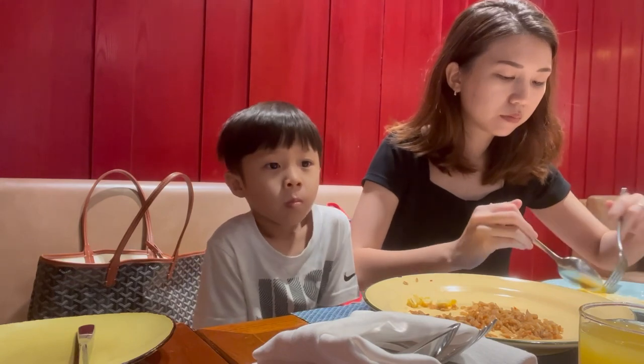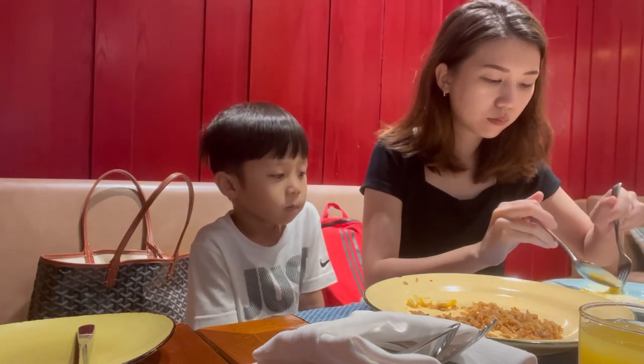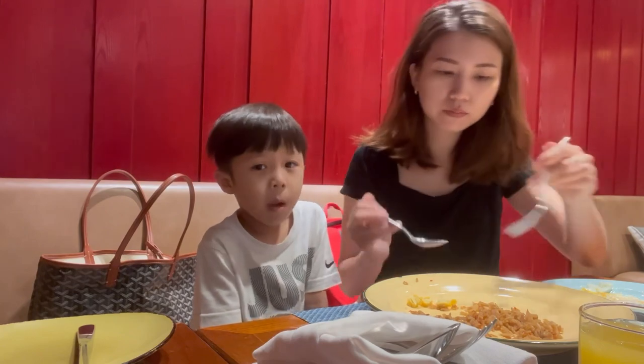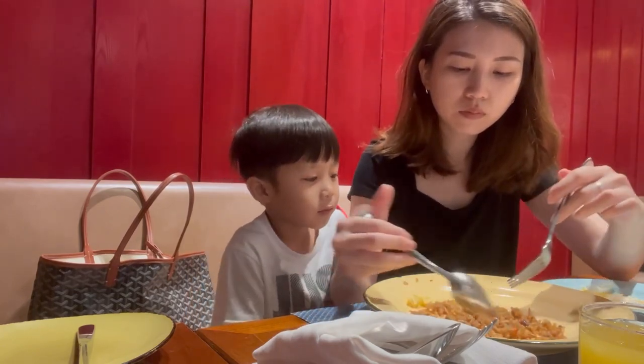So this is me feeding my son his breakfast. He is having some fried rice and scrambled egg. Most of the time, I feed my son first so that I can have free time later to really enjoy my meal without being distracted.